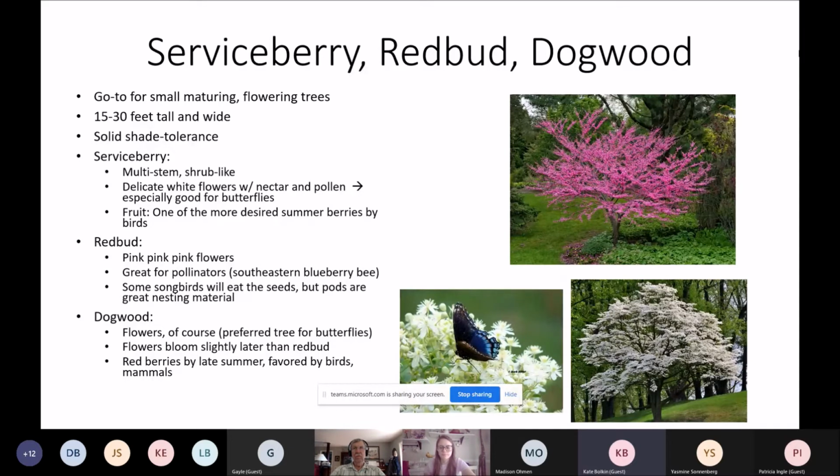So if you have a series of trees that all bloom at different times and produce fruit at different times, the wildlife are really going to thank you for that, because it gives them a place to stay for a lot longer, as opposed to having just one type of tree. So that timing that different trees have is super important for wildlife value. And finally, dogwoods produce these little red berries later in the summer that birds and different kinds of small mammals really love.